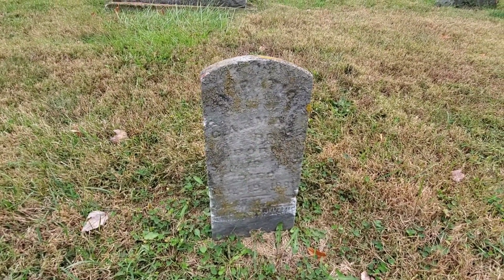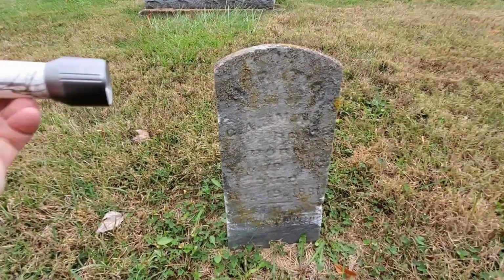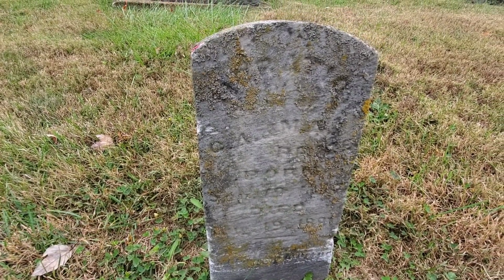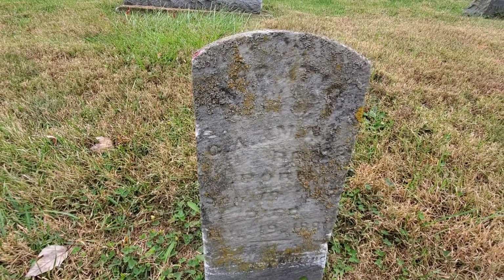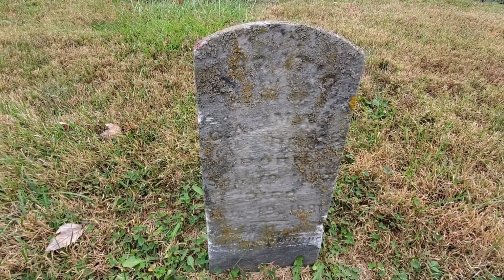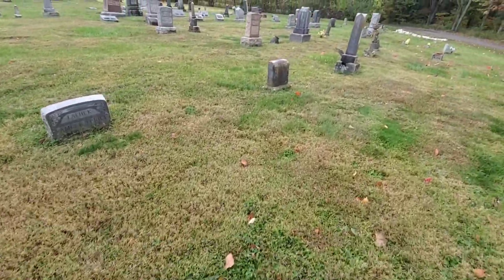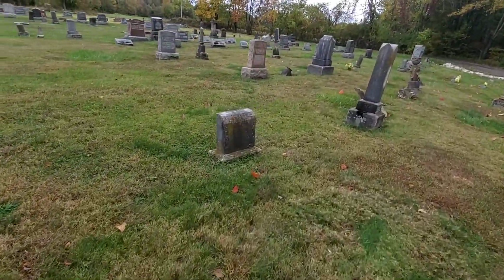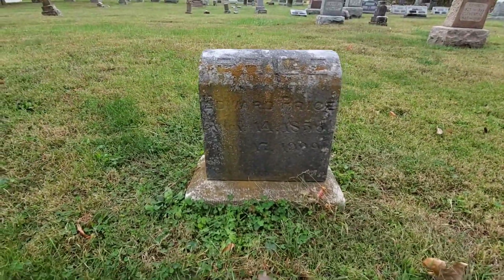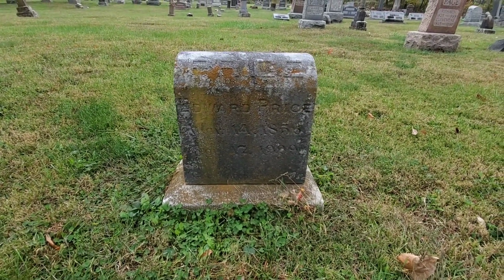Difficult to tell. I'm going to see if we can use a flashlight to help create a shadow over some of these names, but it really is hard. Sometimes through the camera you can see a little bit better. It looks like Horatio maybe for this name, but it's really hard to see. Price, Edward Price, born 1856, it looks like, died 1909.